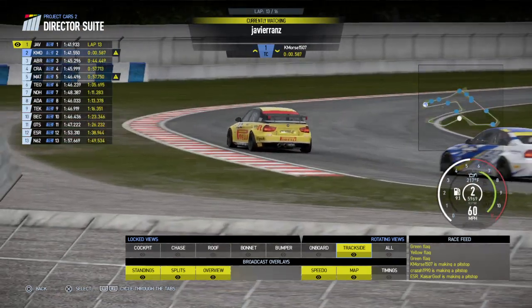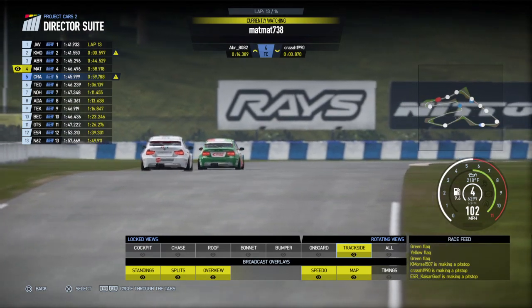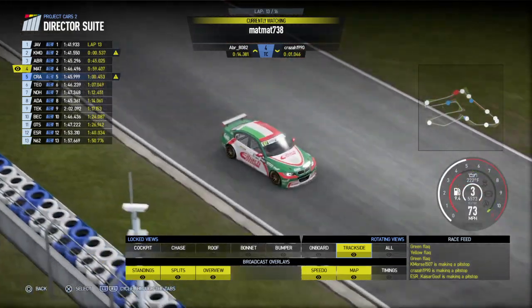Oh, there's a battle for 4th and 5th. The times are fluctuating. Oh, Crazor, yeah. I think Crazor might have just made a mistake, ran into the grass a little bit there. And Matt has gained that position. That was off turn 3, I think. No, turn 2.